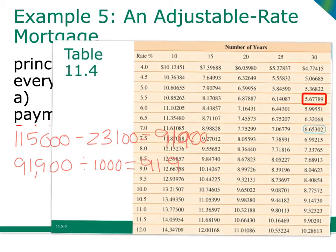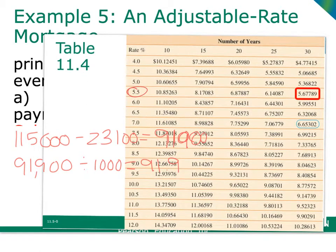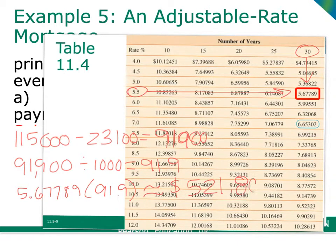When we pull up our table, we're going to find our interest rate. They told us that we were paying an interest rate of 5.5%. We're going to find the number of years that we're going to maintain that interest rate. And that means that we're going to have 5.67789. What you need to do with that is your price per thousands of dollars. So you need to take your 5.67789 and multiply it by the $91.9 thousand that you have. That'll tell you how much your monthly payment is going to be. Your monthly payment is going to be approximately $521.80.